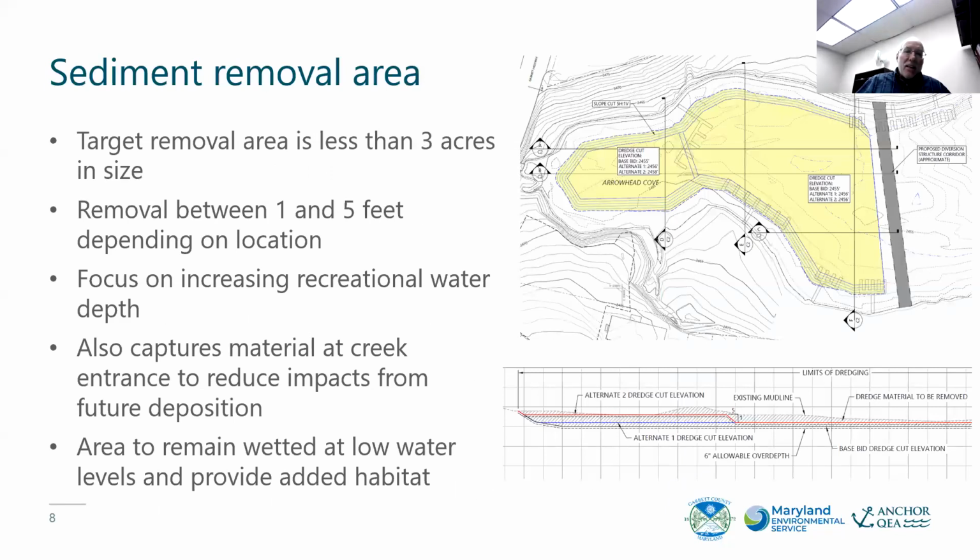Okay. The sediment removal area, this is a diagram of that. We're going to be removing approximately 1 to 5 feet, depending on the location of where we're actually removing the sediment. The focus is to increase our recreational water depth. I'll show some pictures later of the cove, and you can see on the left-hand side of that area. This time of year, that area is basically a mud flat, swampy area, and doesn't have enough water depth to support fish or underwater grasses.